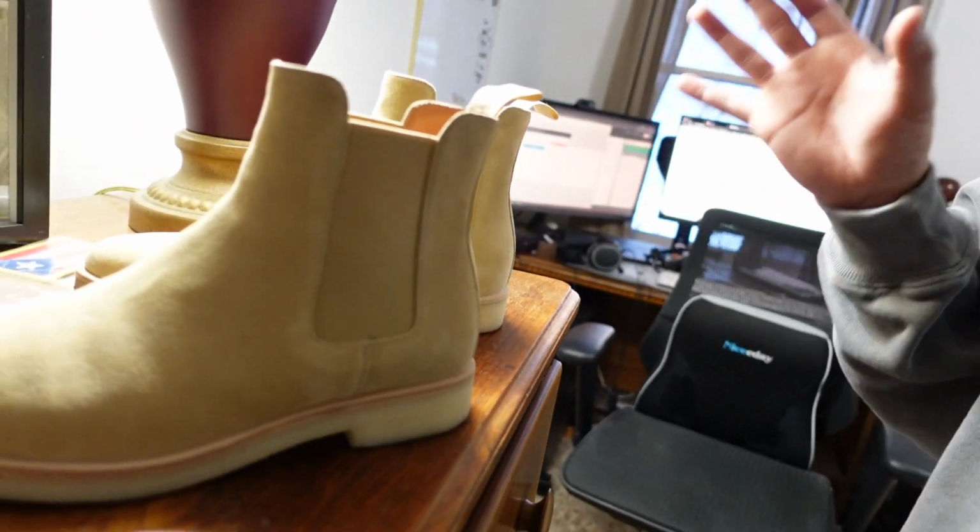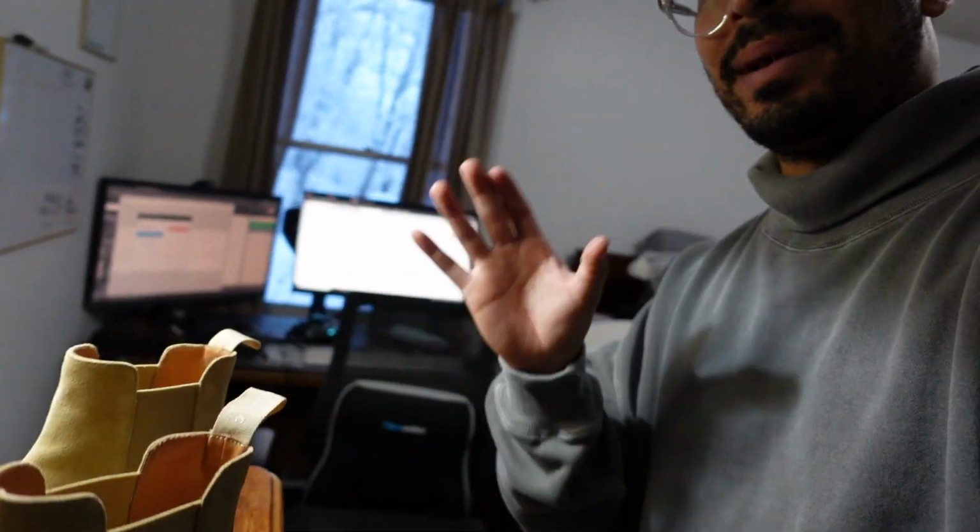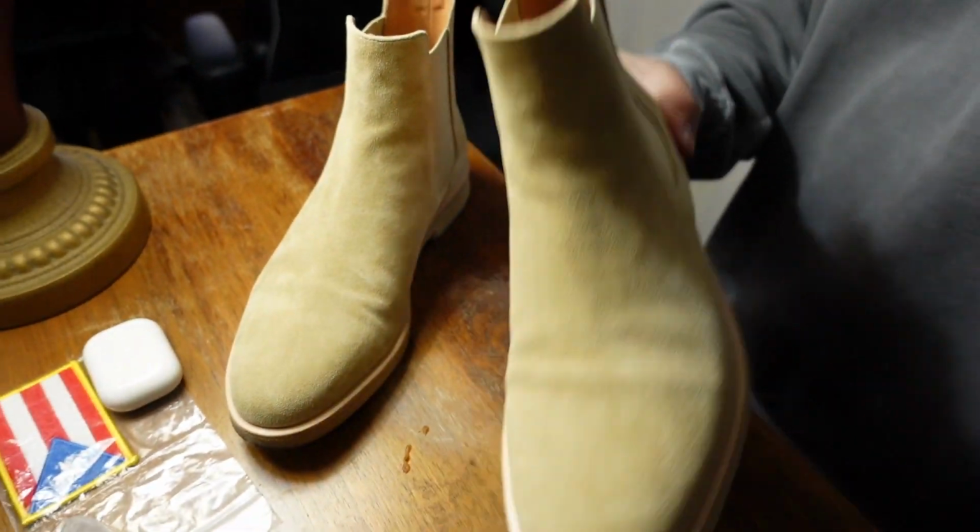I just love how they're staying the same color. Seriously, same exact color that they came in, and they're sticking to it, which is awesome, because I hate when they get dirty and then they get darker and darker. These are really a nice sand colorway, and I love them. They look so clean, and they're going to be a major pickup in the summer and especially in the fall too. These are fantastic, especially for the price.